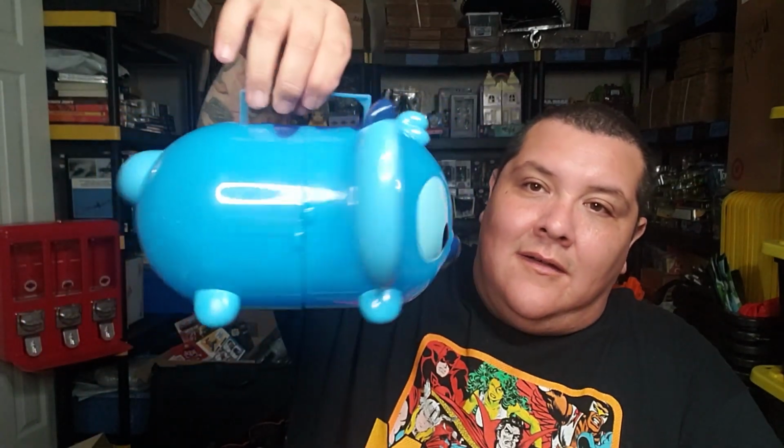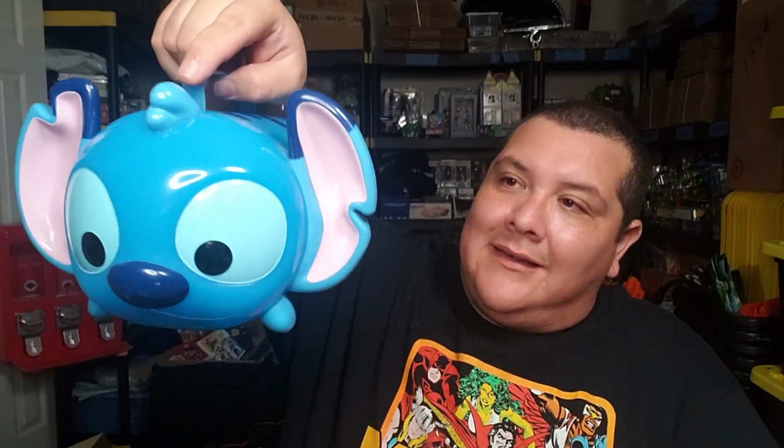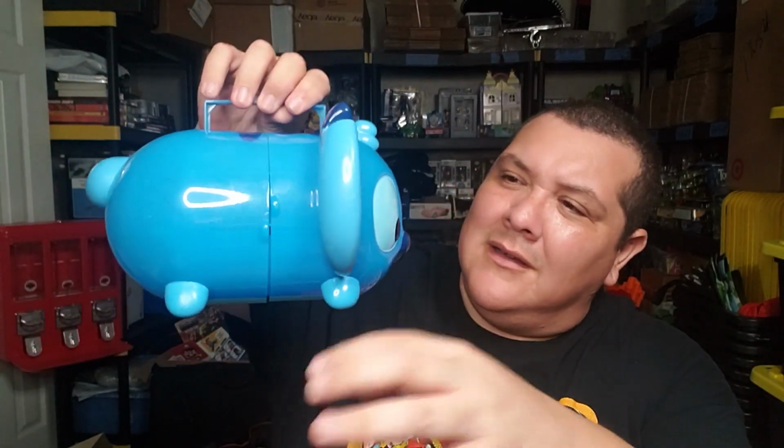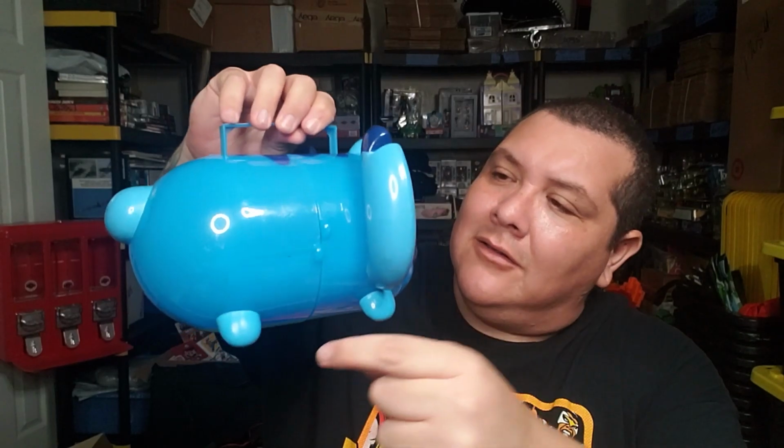And then I picked this dude up because it is Stitch. For me, Stitch is a sought after character, and he sells for me. So I picked him up, and this is for those, what do they call them, Zoom Zooms? Those little bean looking dudes. They actually look just like this. And I found the little one. It's Captain America in there. So I was like, Stitch looks great, so I decided to pick that guy up.